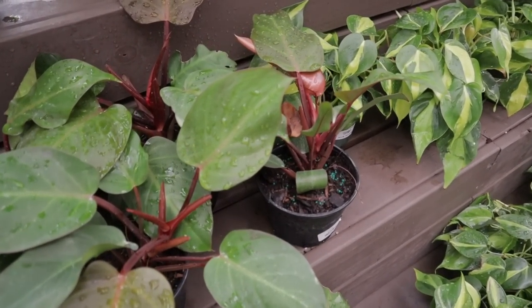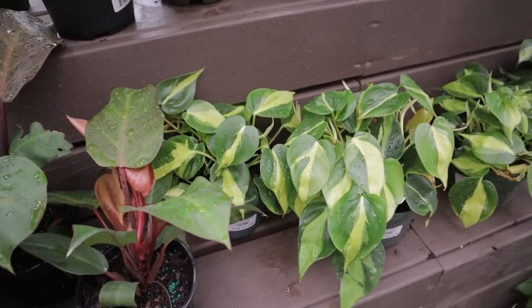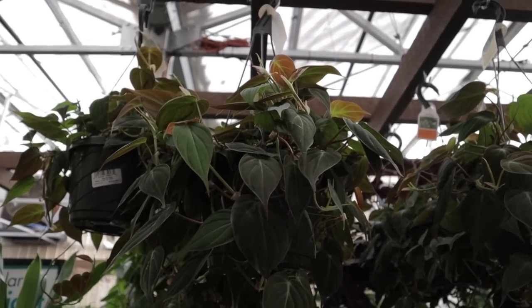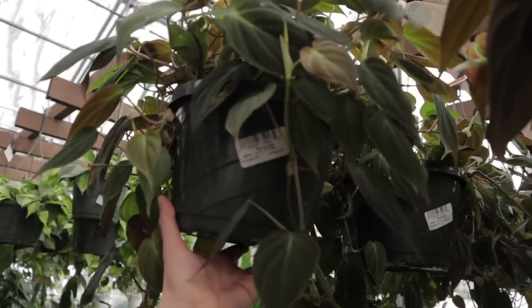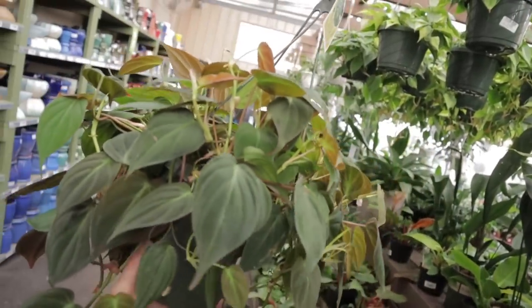They're so beautiful, and I love the new growth, how red it is when it first makes its appearance into the world. Some beautiful philodendron Brazil. They have these massive, massive baskets of philodendron micans. I think this is one of my favorite deals from the last time I came. This humongous basket of micans is $29.99.